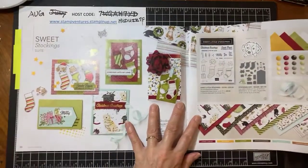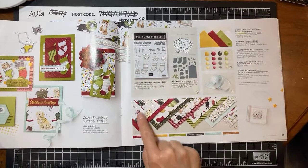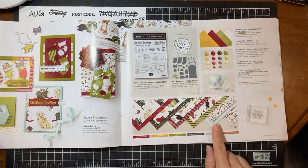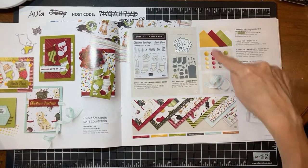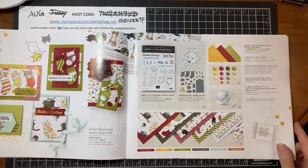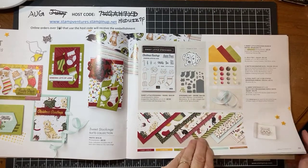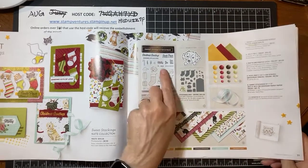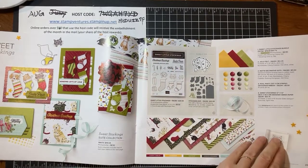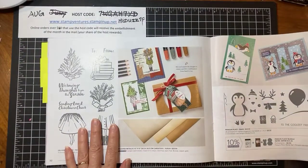Sweet stockings, and this is the suite that has the cute paper with the dogs and the kitties on it, so it works for all of you pet lovers out there. And some really bright and fun Christmas colors with the sweet stockings. I like how you can have the different little animals peeking out from the stockings in this one. And yeah, they've used some of the pet wording, like Santa Paws is coming to town, delivering cheer. This is super fun.